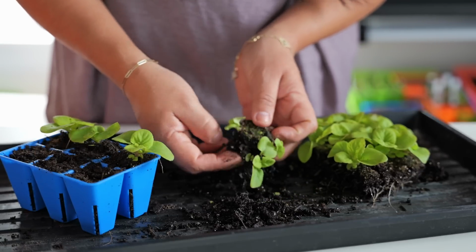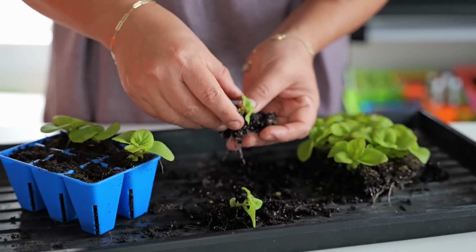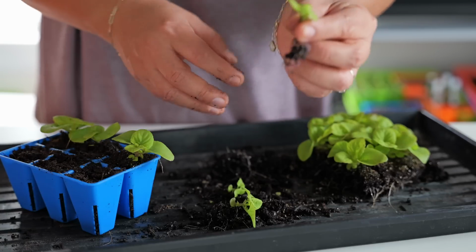These right here are very small, and they are going to be gorgeous plants. They're just smaller than the others because they were growing later and the bigger ones were shading. Look at that.